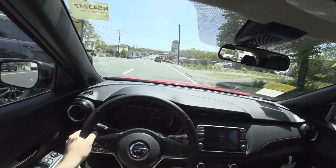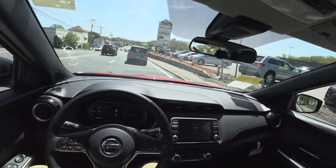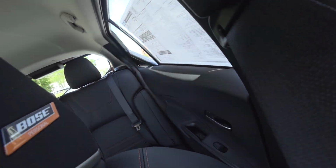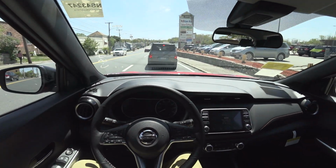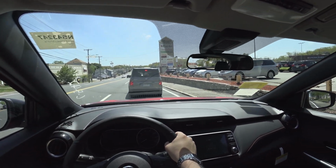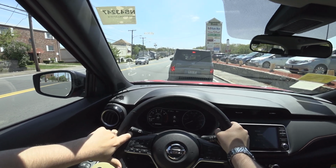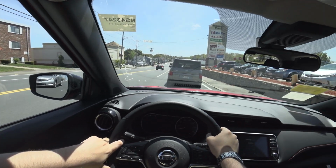This one is also fitted with your Bose Personal Space sound system. On the headrest itself, see it says Bose Personal. So these are speakers on the sides of the headrest. Basically like a mini surround sound system. It's really cool and it works really well, just from my personal experience with it.